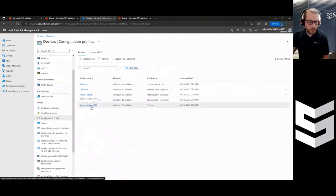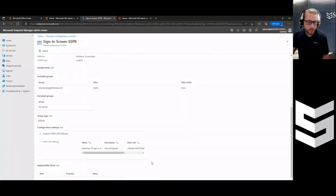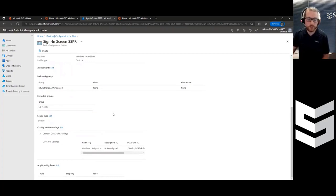And then lastly, sign-in screen self-service password reset. This configuration profile is a custom OMA-URI string. Sometimes if you have specific features that may not be supported within Endpoint Manager, you can use custom OMA-URI settings. What this does is put a reset password link at the lock screen. So where you would sign into a computer, there's a reset password link. When they press that, it opens up a secure browser right at that lock screen, and it takes them directly to the M365 password reset website and allows them to go through self-service password reset. That way they have a web browser on the computer, at least at the lock screen, to go through those settings if they had locked themselves out.